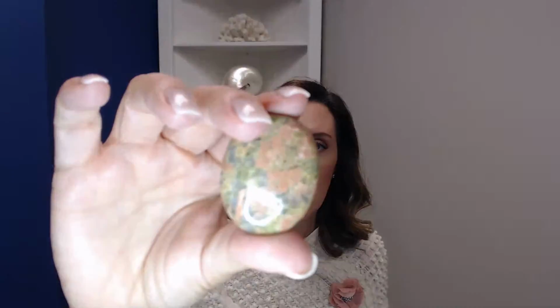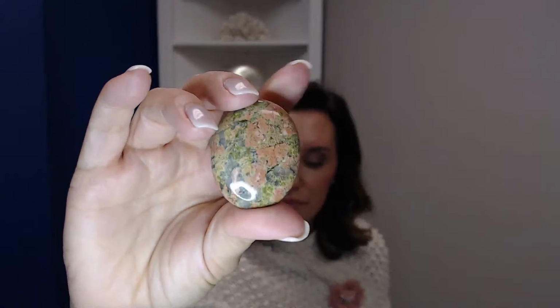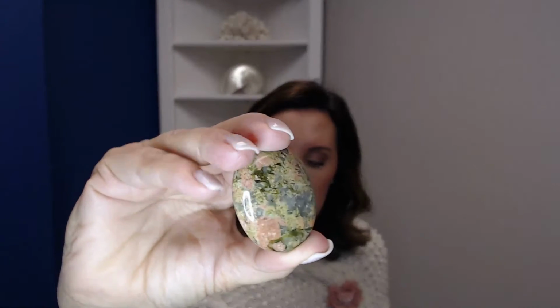And you'll notice the pink and green. I'll show you this one. This one's the best one right here. So you'll see it. It's pink and green. It's really kind of a happy little stone. You'll see it on this side.